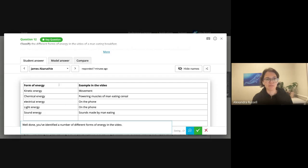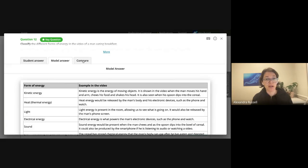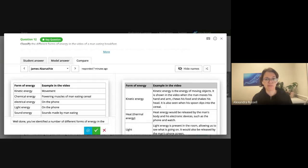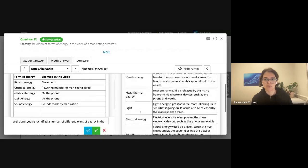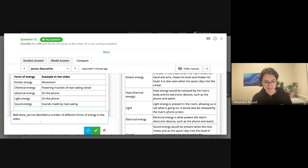Now, really helpful for me is that I'm also able to show the model answer or compare them and have them sitting side by side. So what I can do here is I can say, oh, okay, James hasn't included heat energy. I might then say here, what about heat energy? Do you see any of that in the video?